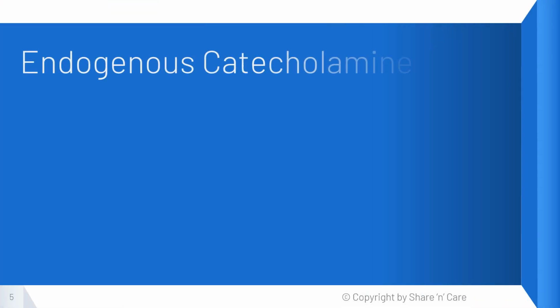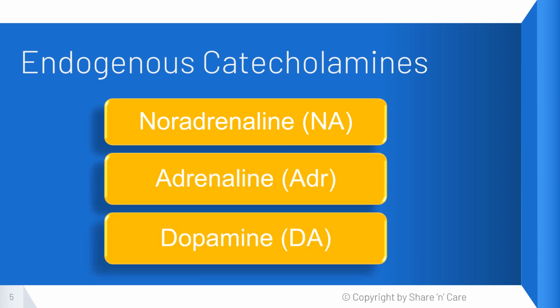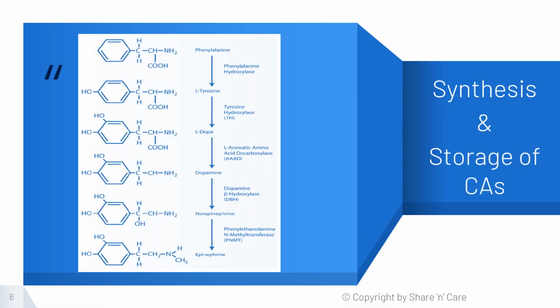Three natural catecholamines are present in the body: noradrenaline or norepinephrine, adrenaline or epinephrine, and dopamine. Synthesis of catecholamines starts with the precursor phenylalanine. It is present in the liver and it is hydroxylated to produce L-tyrosine.